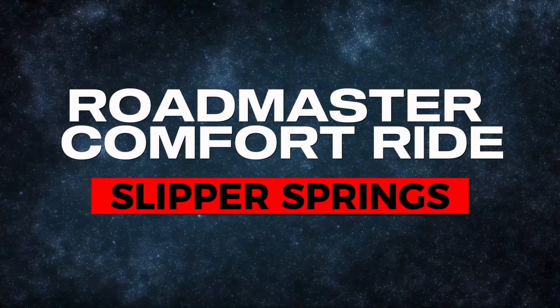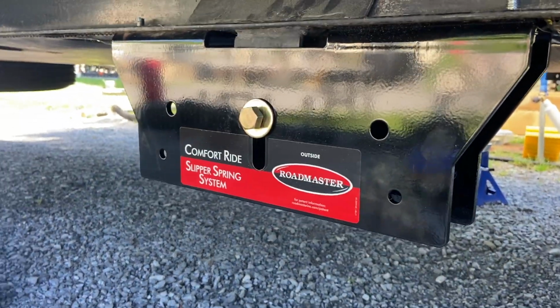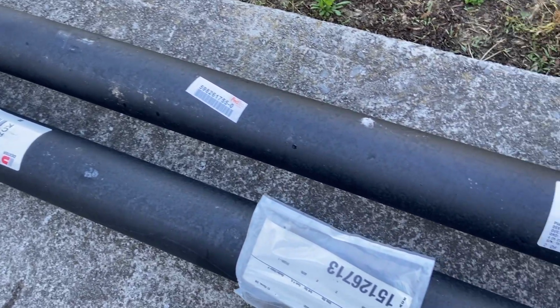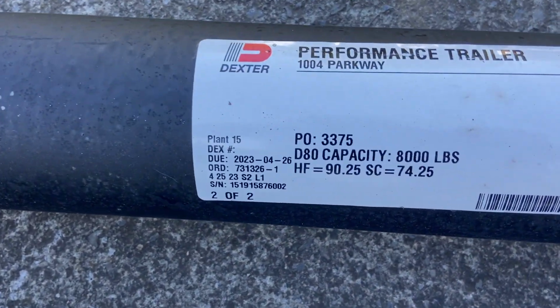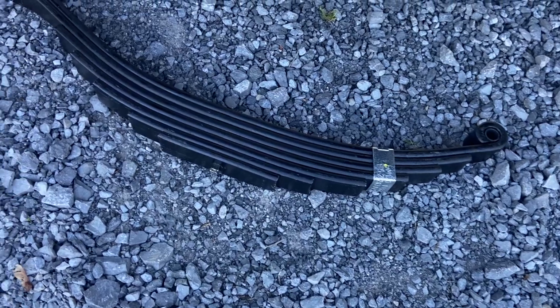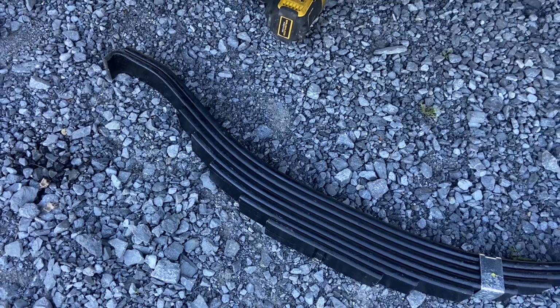So let's start with the Roadmaster MORryde Slipper Spring suspension, why we went with this. And I will say that we did go from the 7K axles up to the 8K axles, which in turn means we also went from 7K leaf springs to the 8K leaf springs. Now, if you want to keep your 7K axles and springs, the Roadmaster suspension system also works with that.